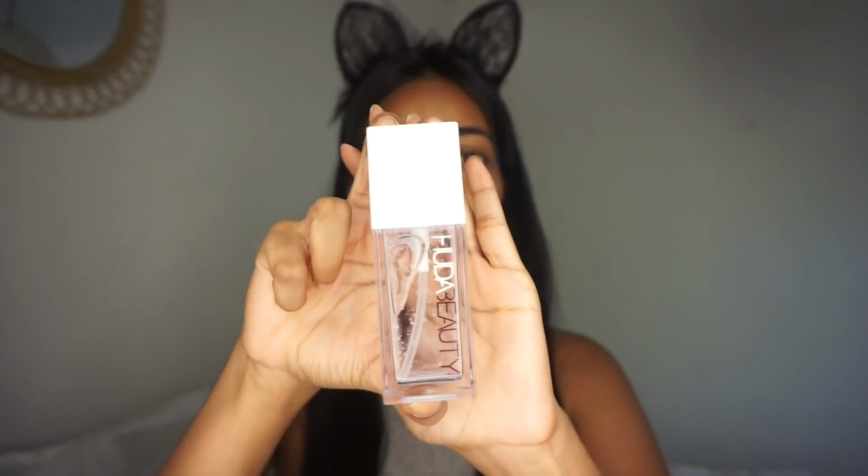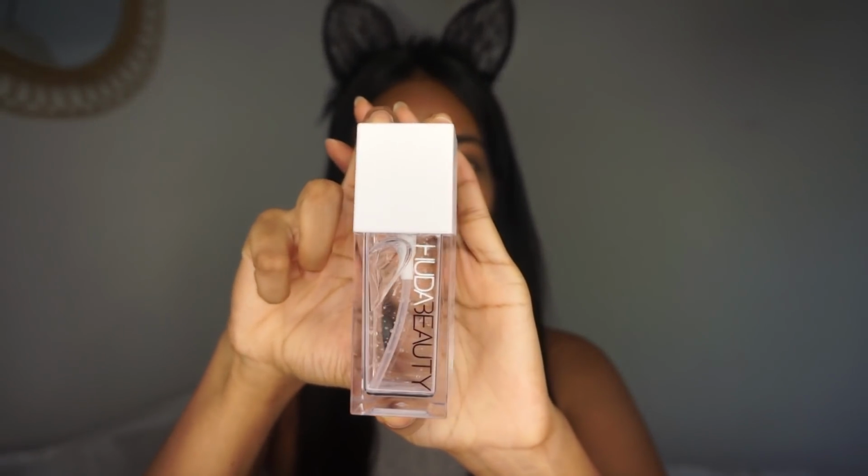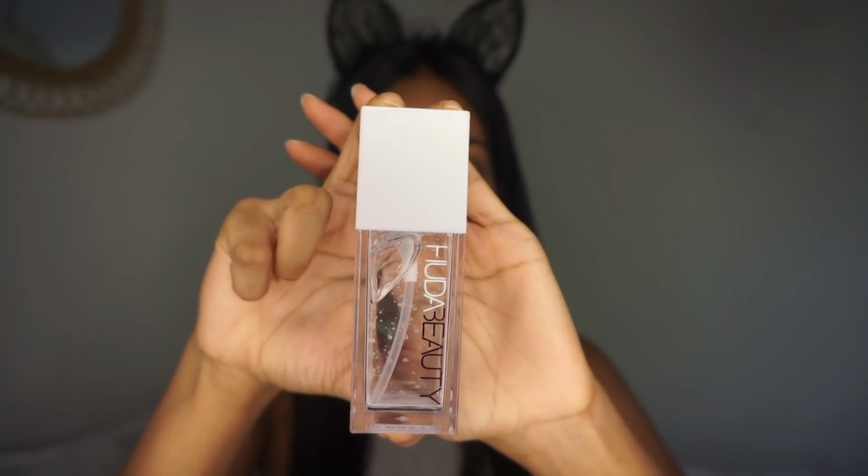Once I'm done moisturizing my skin, I like to leave this on for a few seconds before I move into my primer. I received this Huda Beauty primer a few weeks ago and I haven't used it, so I thought that I'll use it with you guys for the first time in this video and give it a try. The liquid inside the bottle looks pretty thick. It's not as thick as I thought it would be. It's quite runny. So I'm just gonna apply this all over my skin.